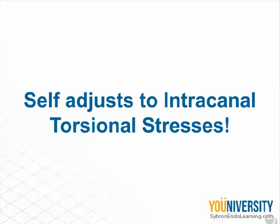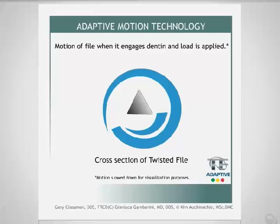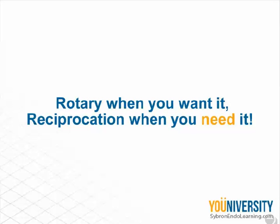When there's minimal or no load applied to that file, it'll do a full continuous rotation, preventing that suck down. When there's load on the file and it engages in dentin, then you get the reciprocation mode. You don't have to think about it. It's a no-brainer. The continuous feedback loop does it for you. Rotary when you want it, channel out that debris. Reciprocation when you need it. Increased resistance to cyclic fatigue.